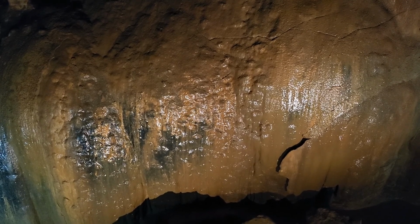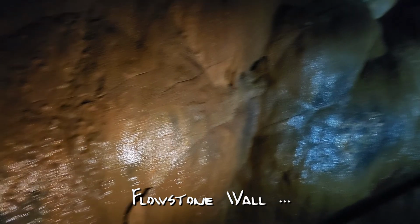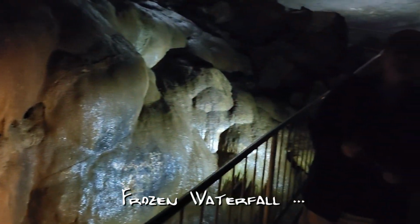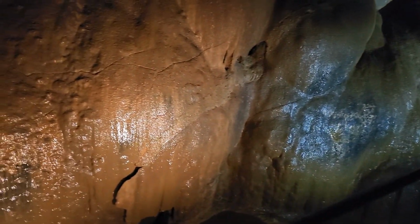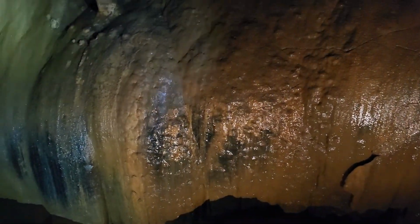These strawberries. Okay, we're at our first flowstone wall. This one is called a frozen waterfall. You can understand why. It looks like one. But it is formed from continuous flowing water over rocks. Just like a waterfall.